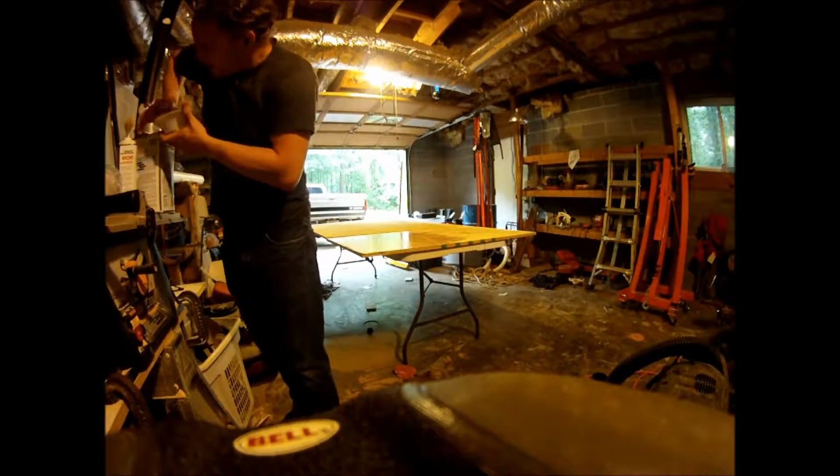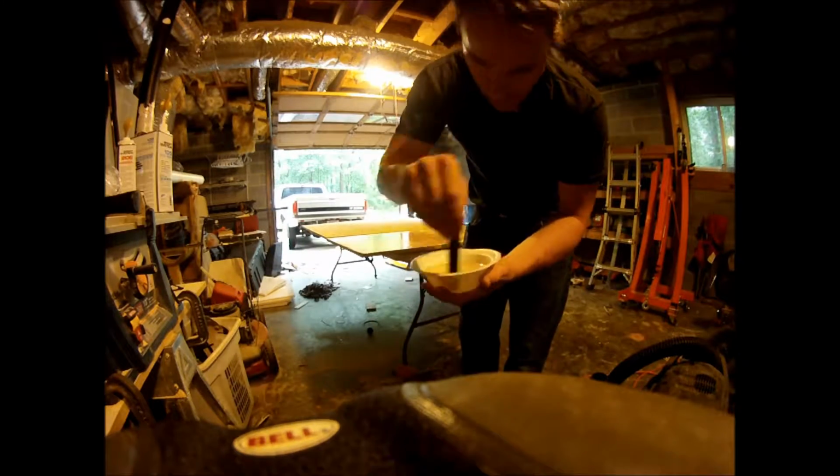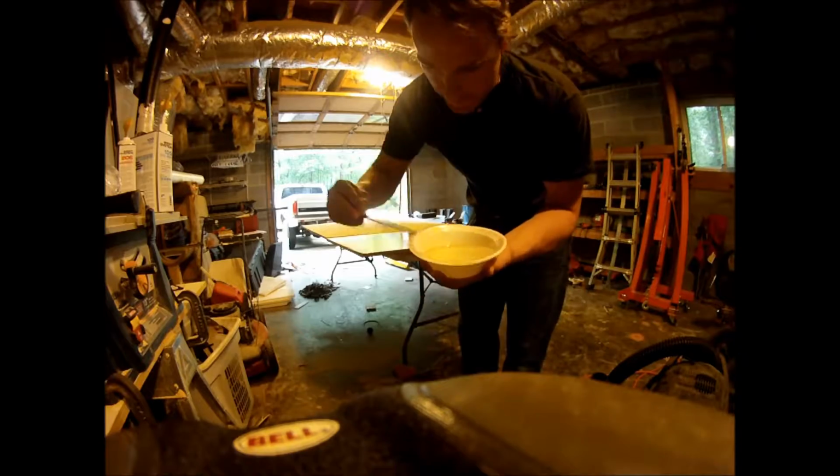And so here I'll speed up the footage for you, since it's the same process over and over. Mix the resin, pour it on the wood, and spread it around.